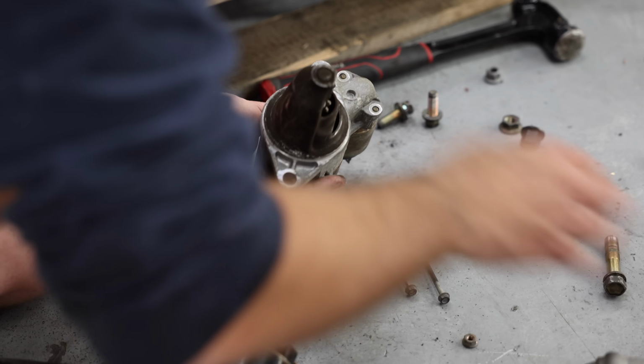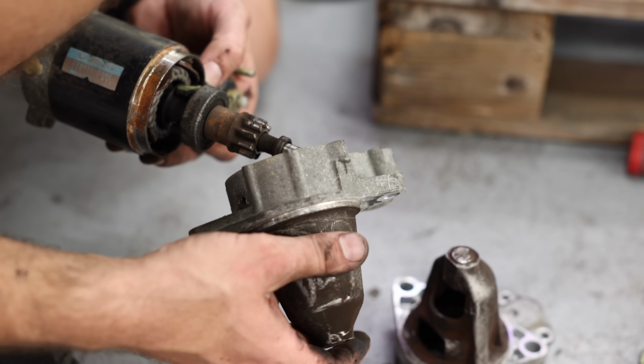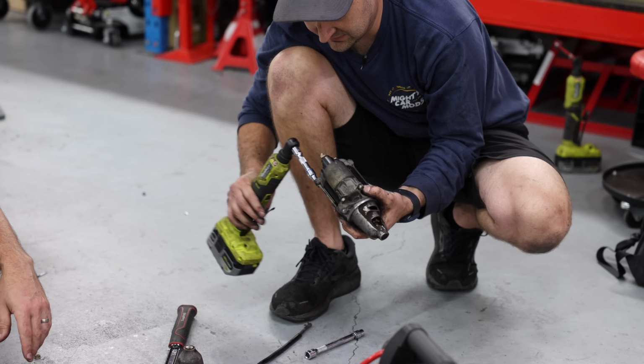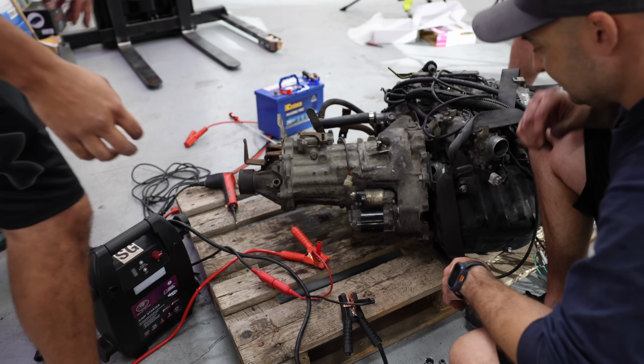Then we notice that the starter motor housings have some slight differences, and we're currently trying to crank a big block with a starter meant for a midget. So if we can put the big block guts into the midget housing, we might just be able to make it work. All right, Davo.